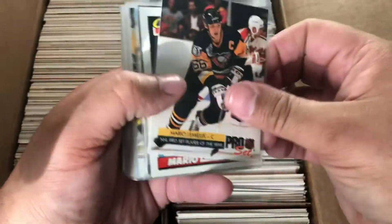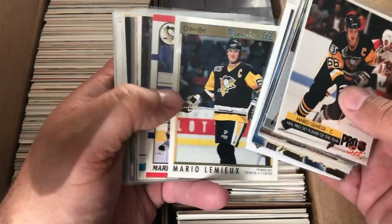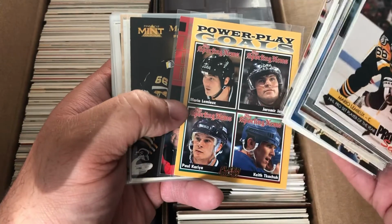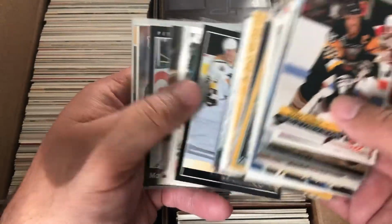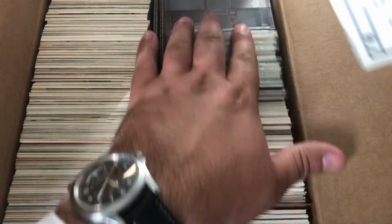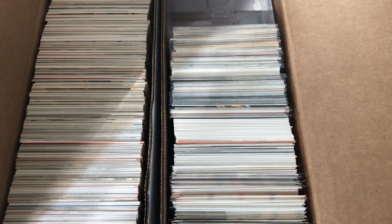Up here might give you a little bit more variety again. All different brands. Just a huge amount of Lemieux cards. And for basically 10 cents, you really can't go wrong. Especially when I was looking at picking up a few cards here and there, it would have cost me the same amount just to pick up individual cards once you factor in shipping and all that for an individual card than it did to buy all of these, basically 1,000 Mario Lemieux cards. So I guess it technically makes me a super collector of Mario Lemieux at this point.